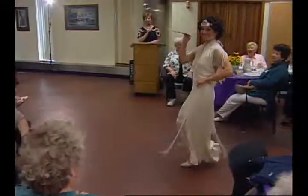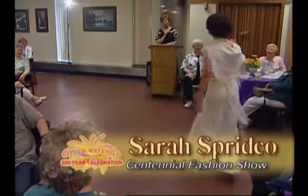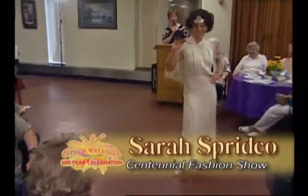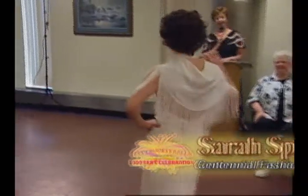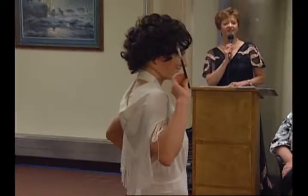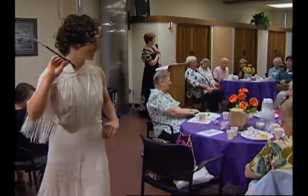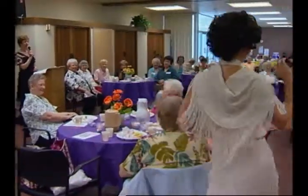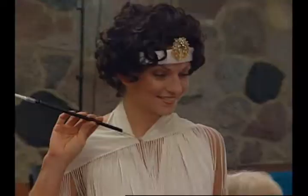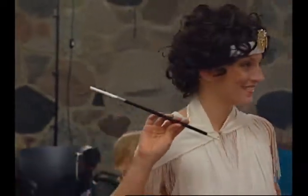Sarah is wearing a beautiful example from that era. Her dress is a cream sateen with a halter neckline. It has a triangular yoke, and at the end of the hip line lays layers and layers of fringe. Notice her wonderful flapper shoes. Satin shoes with a T-strap and a squash heel. Also in that nod toward flapper fashion, she's wearing her brow-hugging headband.